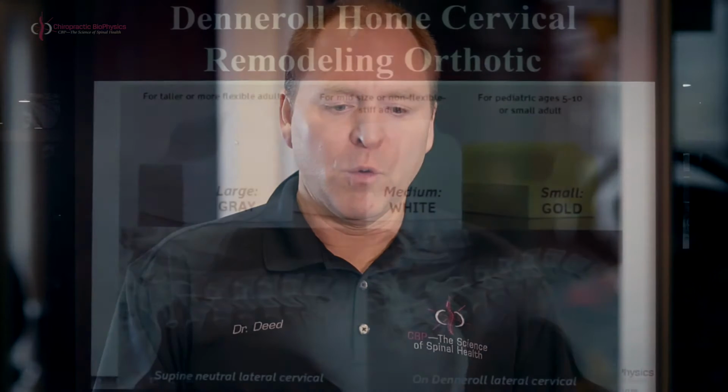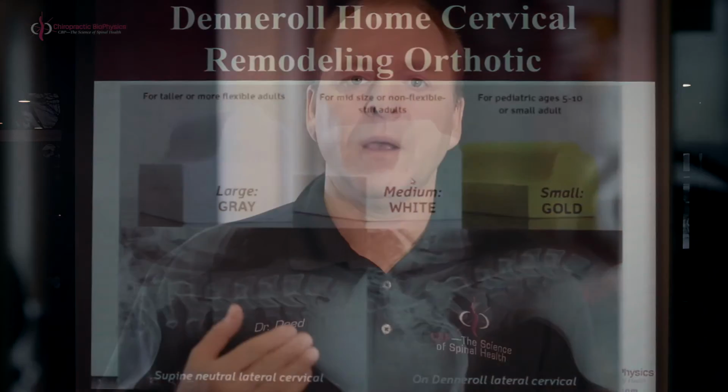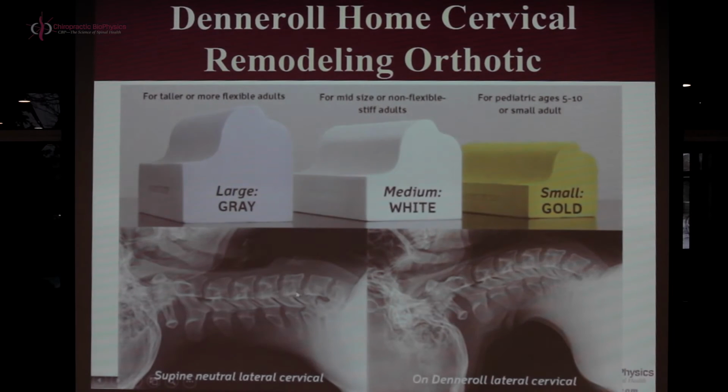Now in this project, we used the gray or the large device as well as the medium or white device, depending on the flexibility and the size of the subject. You take the lateral cervical x-ray of the subject, you find where their cervical curvature starts to change directions or straighten out, and then the apex of the cervical Denneroll goes at the apex of the cervical curve. So here's the same subject lying over the cervical Denneroll peak. Here's an X-ray shadow of the cervical Denneroll. You can see here's the peak of the Denneroll, and you'll notice that it does extend the cervical segments nicely at the peak of the Denneroll. So we get hyperextension localized to where the peak is in that region.